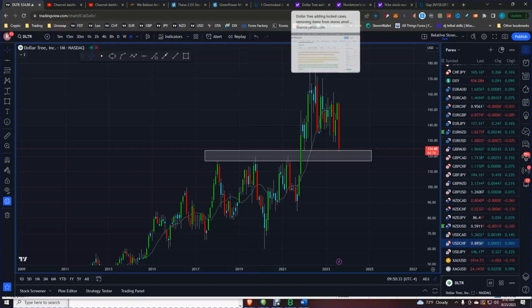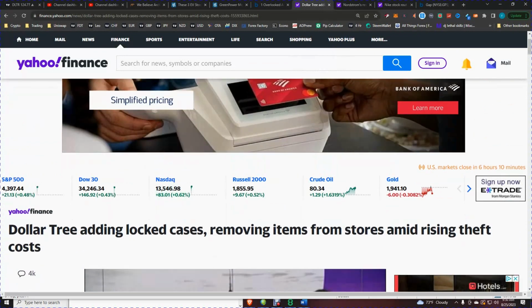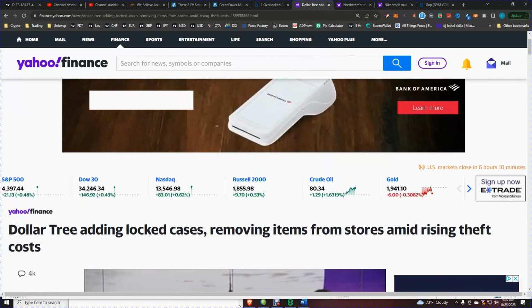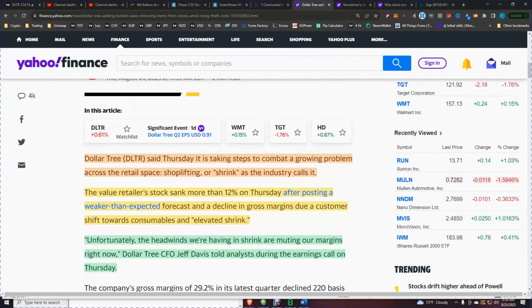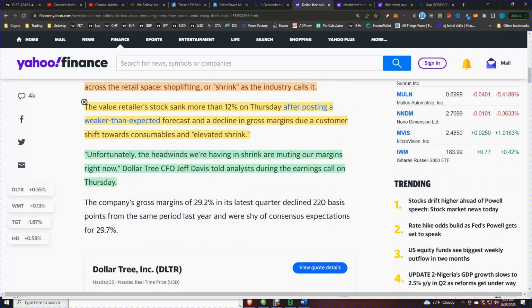It is coming from Yahoo Finance. Dollar Tree added locked cases, removing items from stores amid rising theft costs. Dollar Tree said Thursday it is taking steps to combat a growing problem across the retail space: shoplifting, or as the industry calls it, shrink. The value retailer's stock sank more than 12% on Thursday after posting a weaker than expected forecast and a decline in gross margins due to a customer shift towards consumables and elevated shrink.